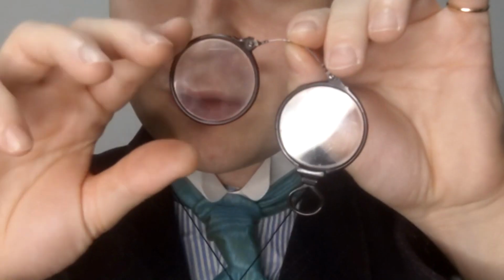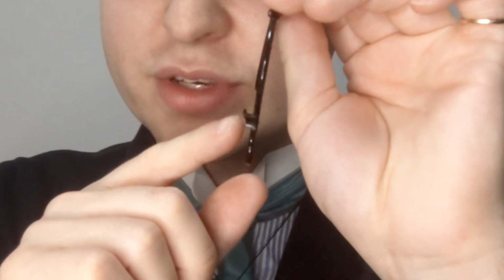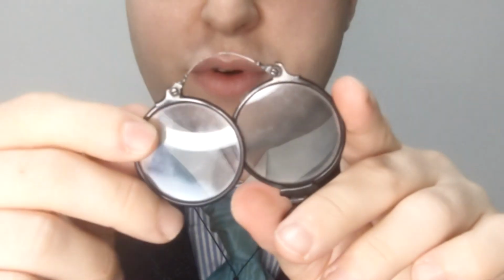Another good thing about these is that they can be folded together. There's a little ledge here, I don't know if you can see, which is for housing this lens. But because these are so old, I really don't want to try. When I got them, they were folded up, and I unfolded them, but they're so old, I don't really want to risk it. So I'll leave them as they are.